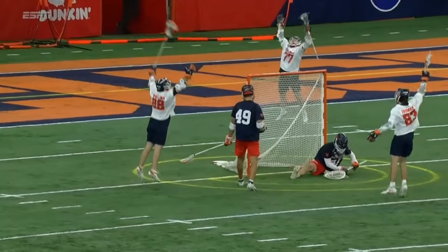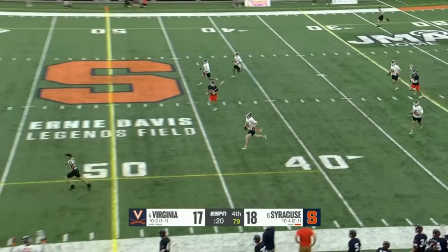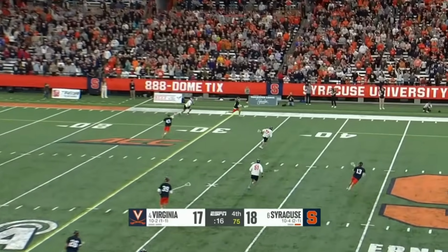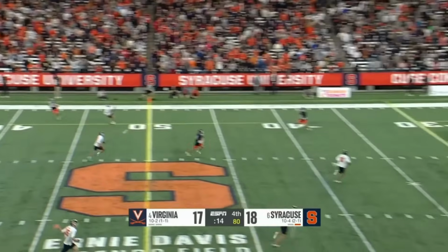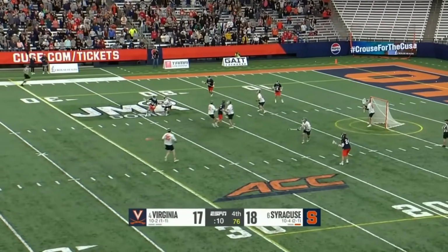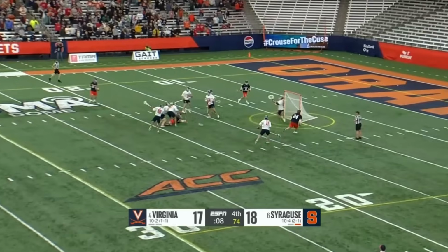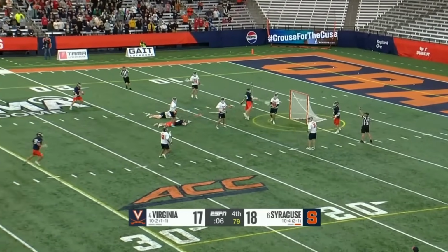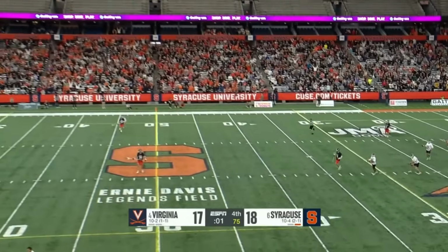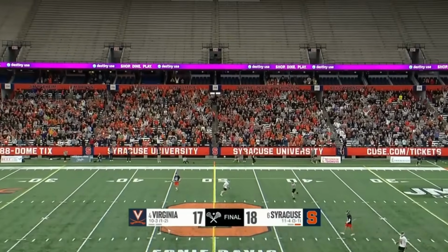Staring at a beautiful Billy Dwan, who scored the goal to tie it at 17. Risky crossfield pass, and the goalie Nunes gives Virginia life. All Syracuse needed to do was hold the ball. Will Mark, the save. 3 seconds left. Syracuse survives.